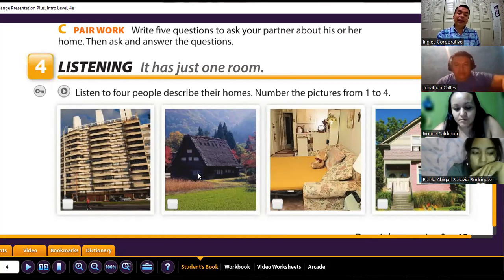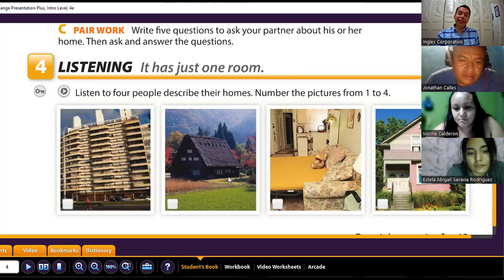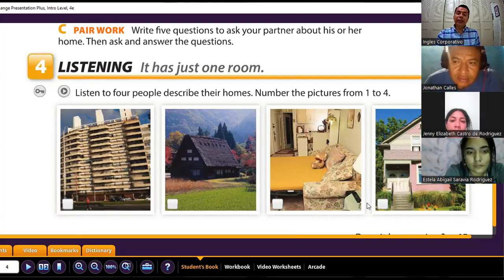Luego, la casita en el countryside. Esta es la casa de Débora, ¿verdad? Yes, teacher. A lot of trees. The mountain, too. The mountain, yes, nice. Okay, so number two, and the countryside house is what? Number four, yes. And then the next one is? Three, correct. And the last picture, la última foto, ¿qué número sería?